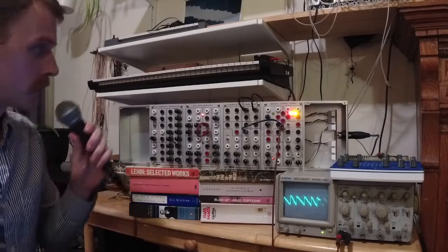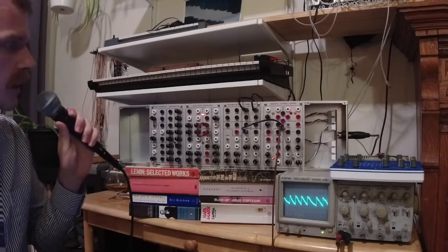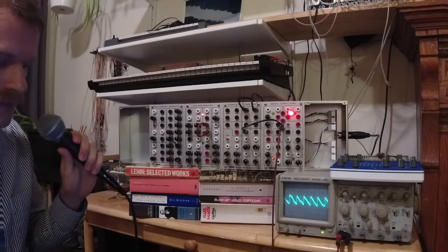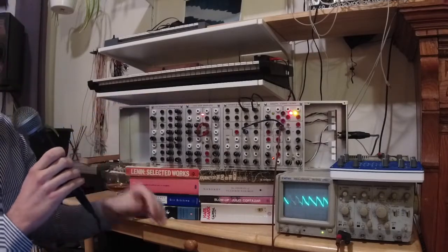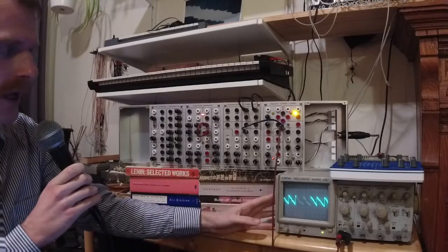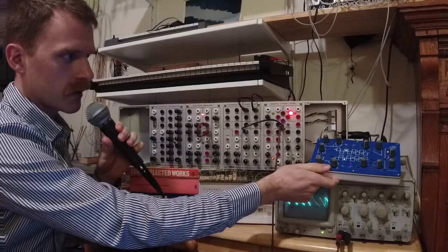So just a little bit about what we're using here for now. We have the Serge here. And then I also have a scope down here. And the Double Knot here, which I will get into a little bit.